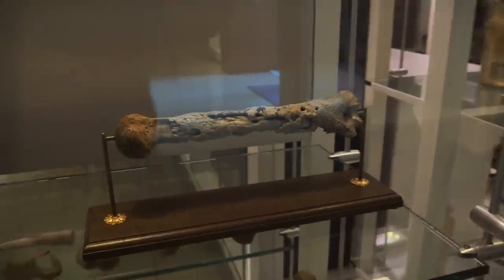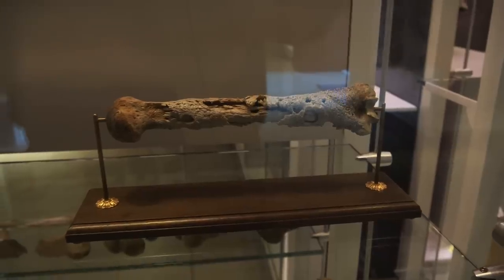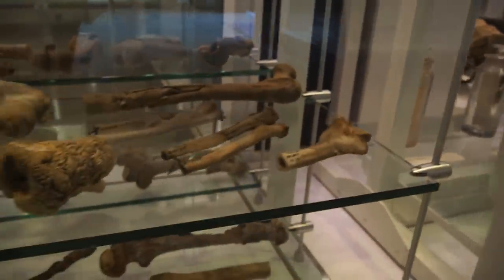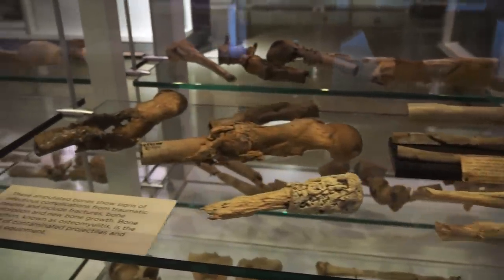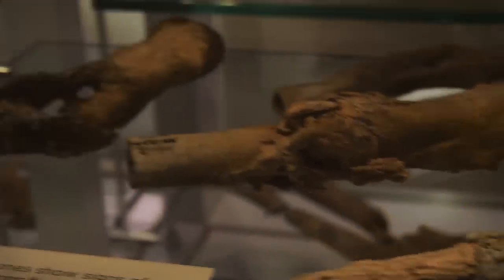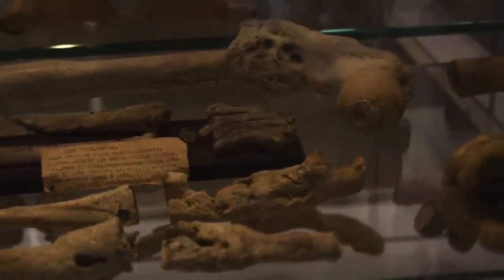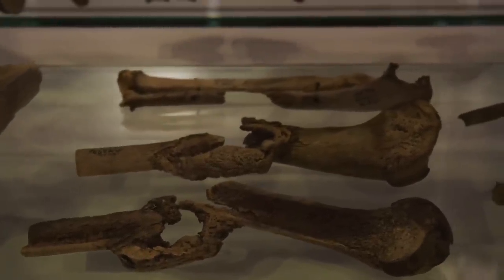And then here's one that got an infection. Wow. And then they had the same down here. Here's more amputated limbs. And man, look at just what that bone infection did. That is crazy. Huh. There's some more down here. Very, very interesting.